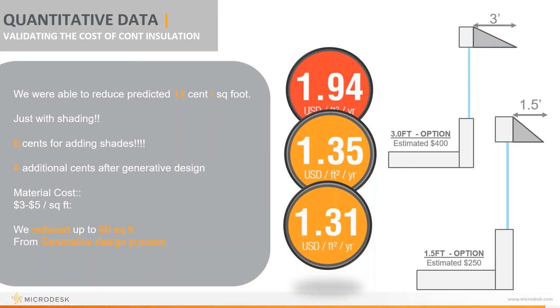Taking material costs between $3 to $5 a square foot, we were able to reduce up to 60 square feet using the generative design process per awning. So you can add all that up and start to immediately see your cost savings. With the 3 foot option, estimated about $400, and the 1.5, about $250. So we can really start to quantify these decisions and make the most informed decision possible.